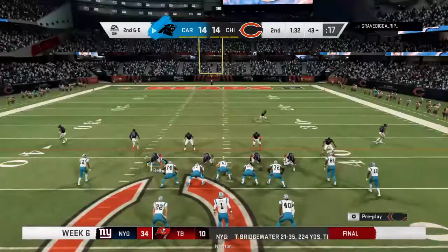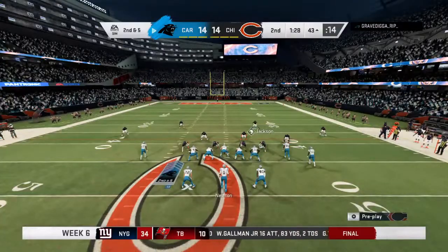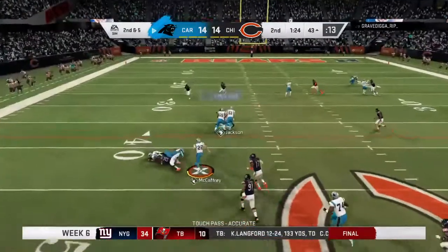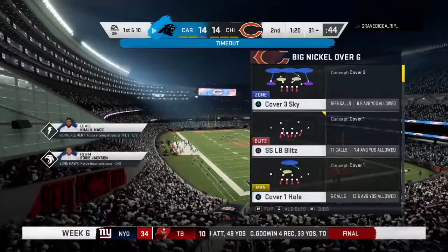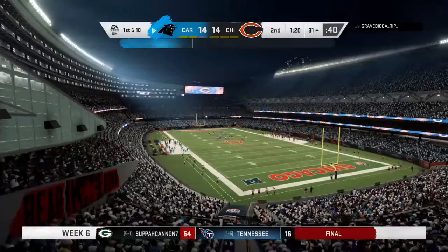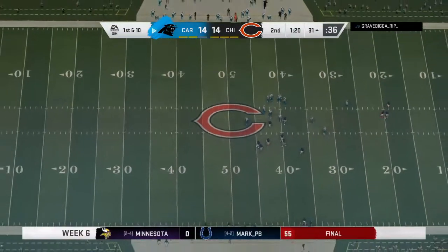The first down run got 5. Here's 2nd and 5. Now it's Newton. They'll set up the screen to McCaffrey. And past the 35, he'll be dropped a yard or two shy of the 30. Now the Panthers going to use the first of their timeouts, as they'll get a chance to talk it over after picking up the first down.